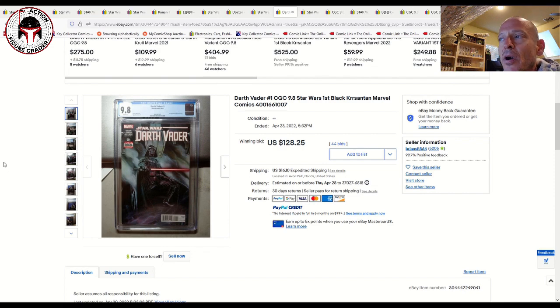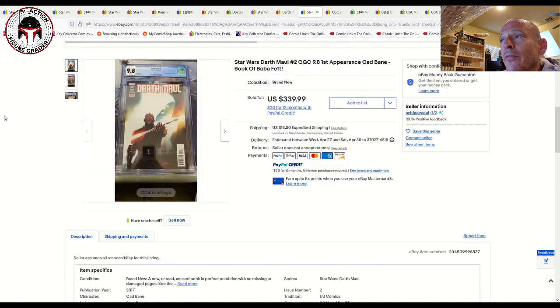This price of $128.25 is less than what it was going for before Black Chrysanthemum even showed up in the Book of Boba Fett. And I would have paid this number all day long. And it's a lot better on your pocketbook than paying that $350 number or higher that it sold for during the height of the Book of Boba Fett.